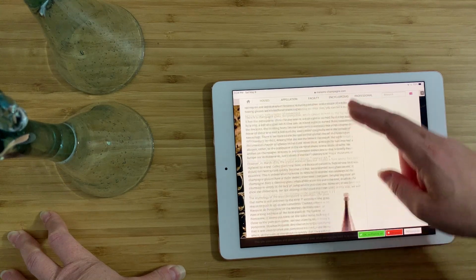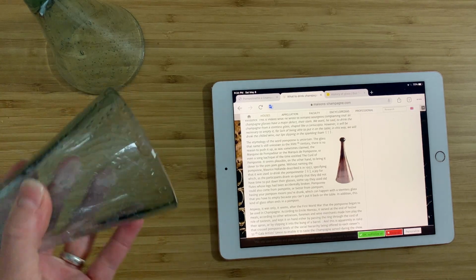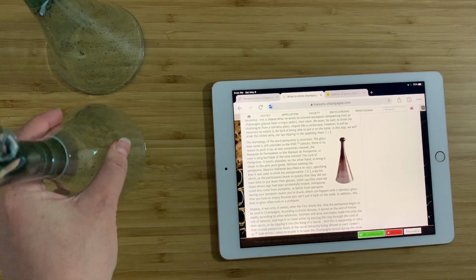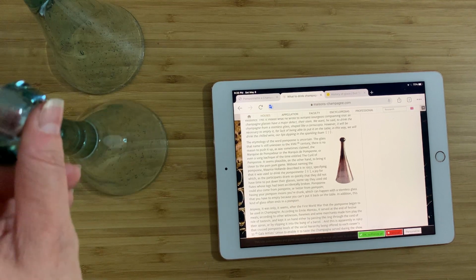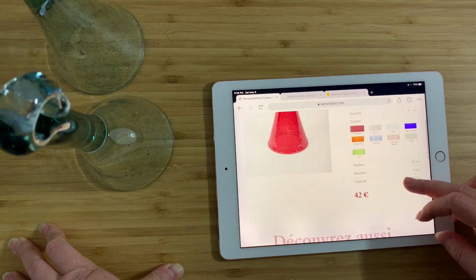Especially I love the idea that they would have originally come with a saucer. When you're done with it, you basically just turn it upside down and put it back on the saucer, and then whatever's left in the glass itself will just drip out and not go over on the table. As far as I can tell, these did not come with saucers. They are basically as they are here. But yeah. And again, 42.